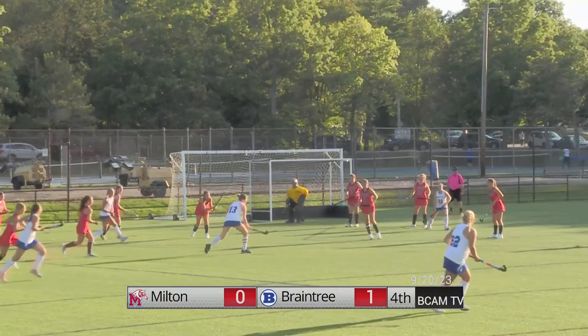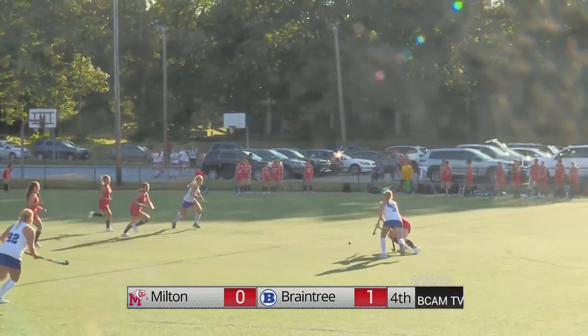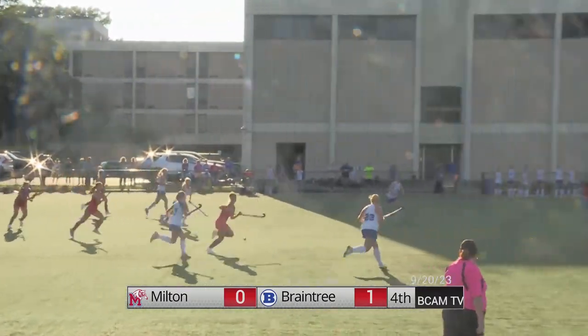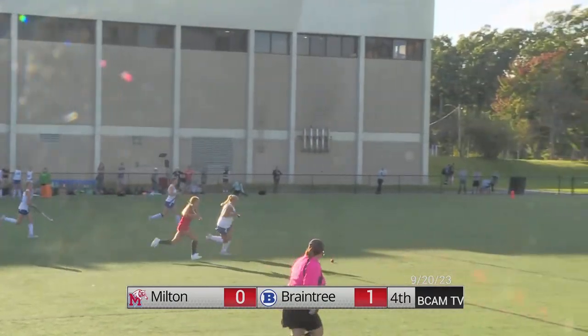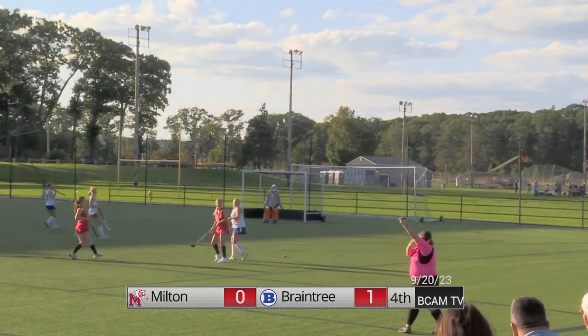Using the middle of the field. Knocked back to shy midfield, picked up by Curran. Right up, Red. Go with the Red. Come on, Megan. There's Perfetti now in the midst of a race. Trying to slow it down, and it will be a Braintree ball.